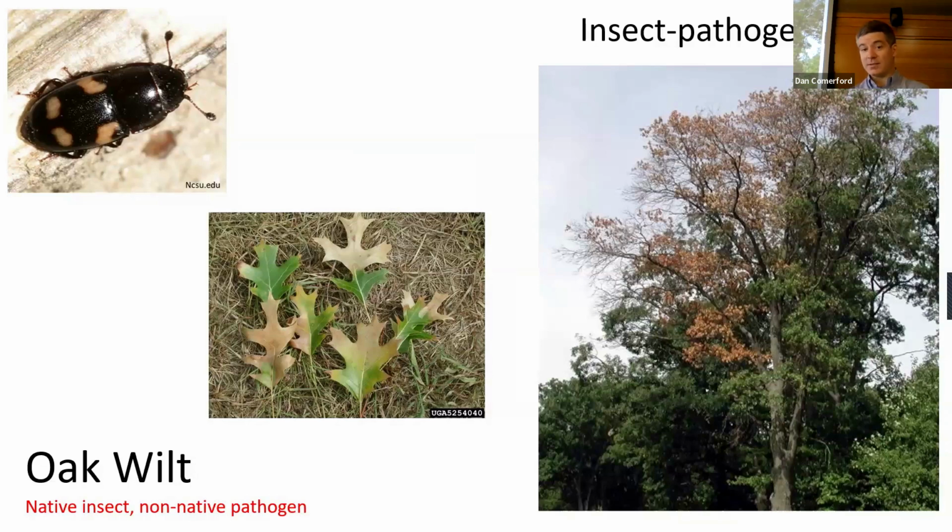However, if humans let them in by pruning the tree in April, May, or June, or if there's a windstorm in April, May, and June, these nitidulid beetles love the sap that comes out of those wounds, and they can smell it from miles away. They can detect it within minutes, will fly to that, start lapping the sap, and if there's any spores from another infected tree, that's when the spores come off the insect and then infect the oak tree. It's a vascular disease that moves inside the tree and can kill a red oak in a matter of weeks.